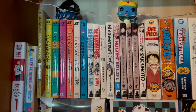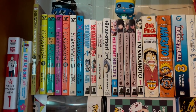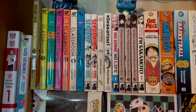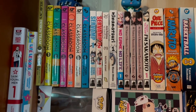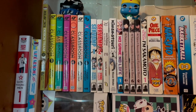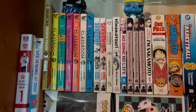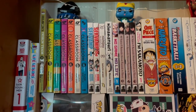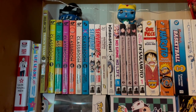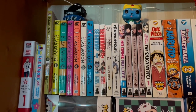Next we have books 1 and 2 of the most underrated series that I have in my bookshelf, Servamp. I love Servamp. It's such a good series, highly underrated, and it needs to be appreciated more. My Barnes & Noble needs to carry more of their volumes besides 6, 13, and then something in the 20s, because oh my god, do I love this series. And I just need more volumes, and it's definitely going to be an online purchase.